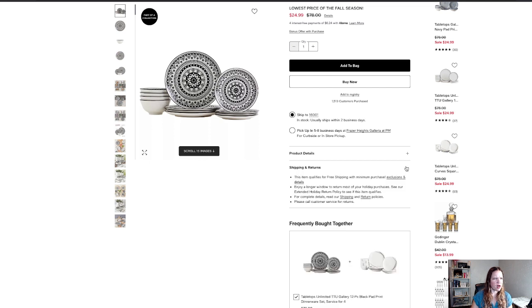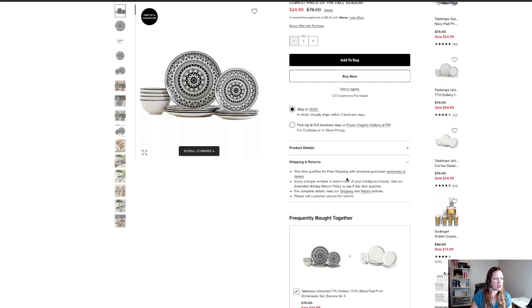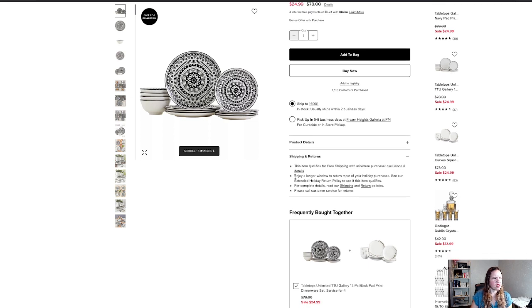So I have to go down in this section, and then it says here, enjoy a longer window to return most of your holiday purchases. See our extended holiday return policy to see if this item qualifies. Okay, so here's the deal. Here's why this isn't done as well as Walmart. One, it's not brought up to the surface, it's buried.